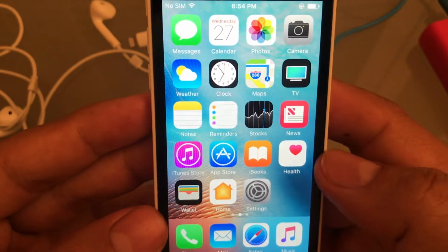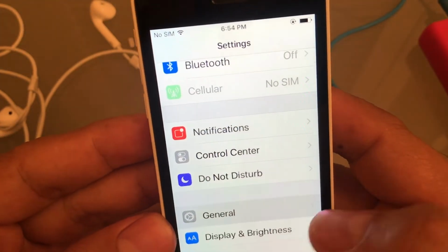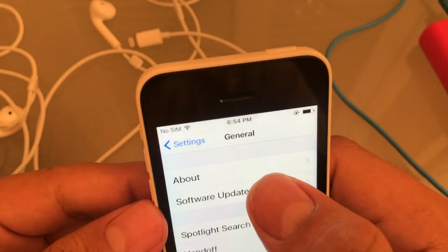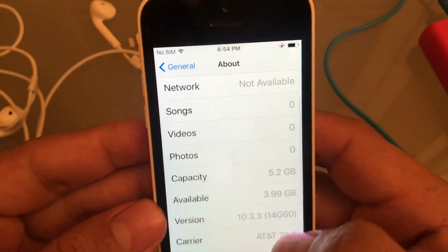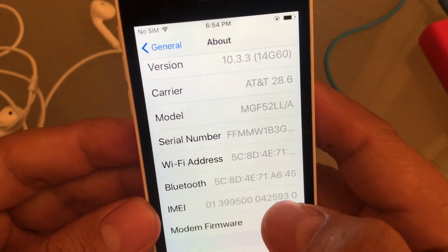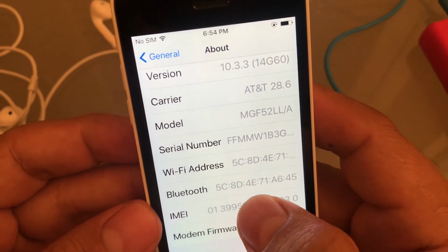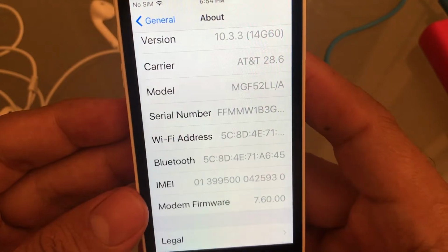So what I usually do, guys, is I go to Settings, and from Settings I go to General, and from General I go to About. Here in About, you're going to find information about the phone. What we're looking at right now is the IMEI number of the phone. And the good thing is that you can copy this. So that's what we're going to do. You select it, and then you just copy. So now it's copied in the memory, right?